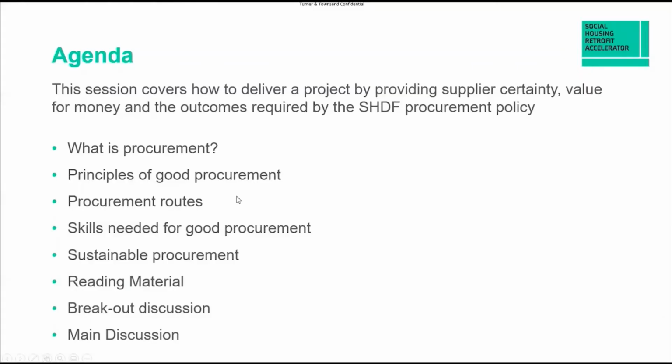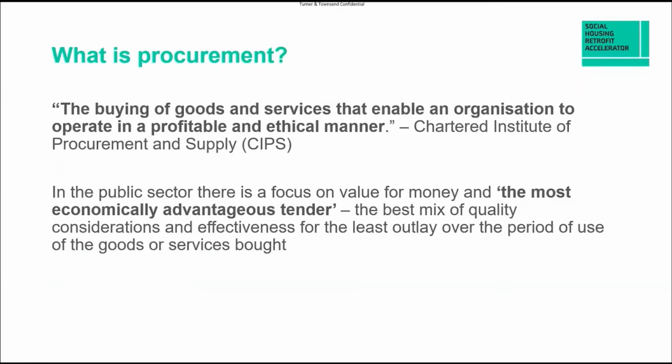So in terms of the agenda, it's not a prescriptive contents page. These are broadly speaking the themes that I want to run through today. So it might seem a little bit obvious, but I think it's useful to initially reiterate what it is that we're talking about, what procurement actually is. So the first one, that top definition, that's from CIPS, the Chartered Institute of Procurement and Supply. So basically, it means going out and securing the things that your organisation needs to sustain itself and or its operation.